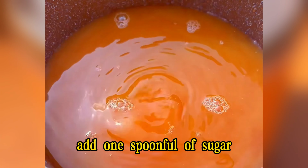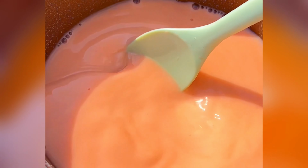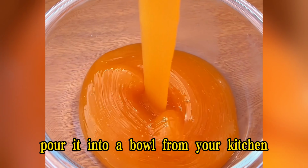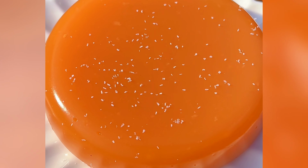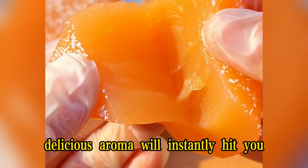Add 1 spoonful of sugar, 30 grams of cornstarch, and mix everything until it's smooth. Turn on low heat and keep stirring until it thickens and doesn't easily drip. Pour it into a bowl from your kitchen. Give it a gentle tap or shake to make sure the surface is even. Let it cool naturally until it sets. It will be easy to unmold. Sprinkle on some shredded coconut, and the delicious aroma will instantly hit you.